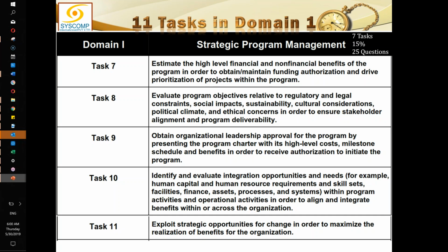Now, these are so many things, do not be overwhelmed by them. But now that we have everything understood, we have also understood the financial and non-financial benefits. We have also understood how the funding is going to be coming to us. We are able to prioritize the projects within the program. Now you have to look around and see all the other stakeholders. Are they going to be happy with us or not? What are their concerns? What can go wrong?